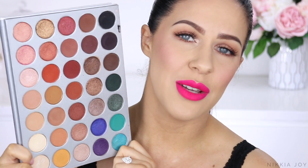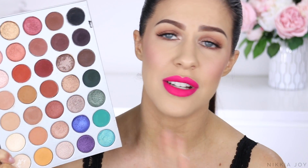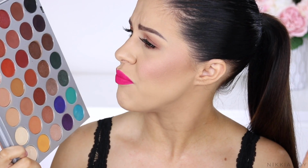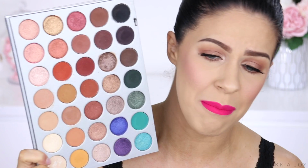Firstly, honorable mention to the Jaclyn Hill palette. Jaclyn actually worked with Morphe to create a whole new eyeshadow formula with this palette, and honestly, she did an amazing job. The shimmers are gorgeous. The mattes are gorgeous. They blend really well. They swatch really well. They're pigmented. They're buttery. I really don't have too much bad to say about this palette. It's an amazing palette.